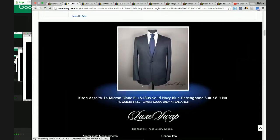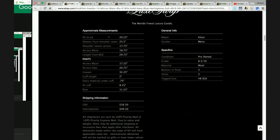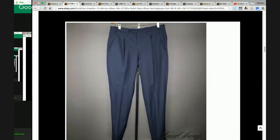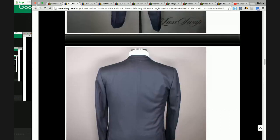And let's take a look at the listing right here. So I really like this template that they're using. Very professional, has all the measurements right here from pit to pit, the sleeves, from shoulder seam across the waist, and the pants and everything. Just a lot of details right here. Very, very specific description. Here you go. Here are the slacks. Some nice pictures. Here's the coat. And yeah, I mean, this went for really good money, $587.